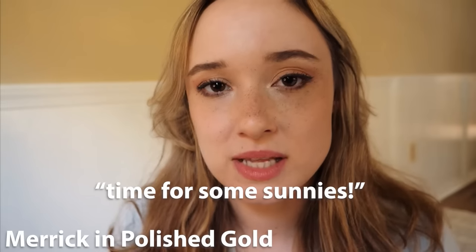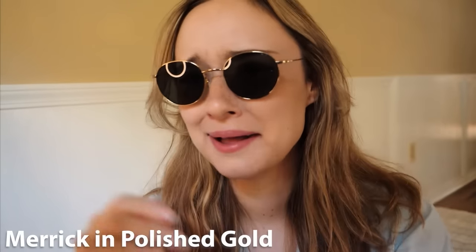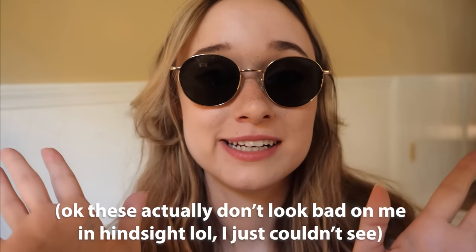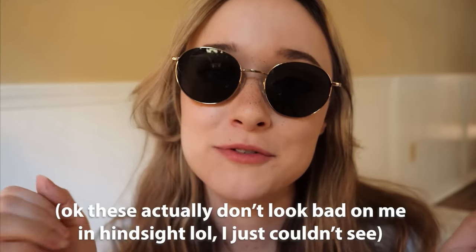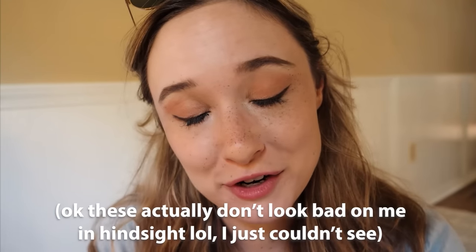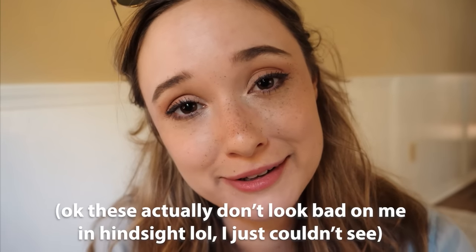Lastly, I decided I wanted to try a pair of sunglasses. This is the style Merrick in polished gold. These are not for me, and that's fine. I'm glad I got to try them on before I bought them, so that I would know that they do not look very good on my face shape. Why is drawing on glasses always so much fun?